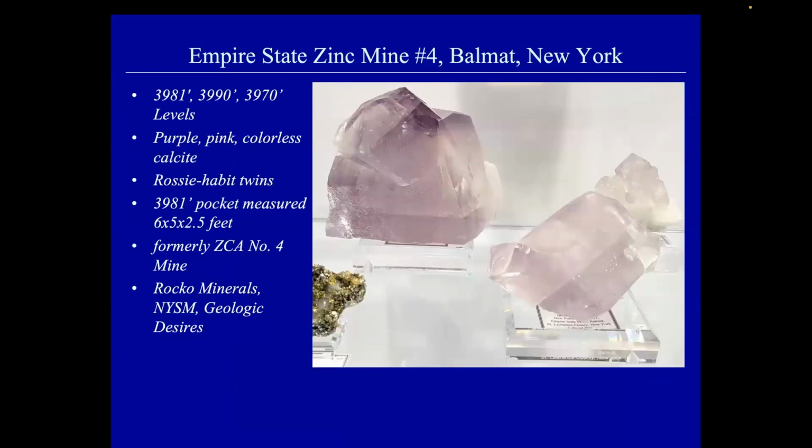And then closing with the biggest news of the year, there were at least 3 pockets found at the Empire State Zinc Mine, which was in Balmat, which is the old ZCA number 4 mine. It's now under new management, and they produced pockets of large calcite crystals that varied from purple to pink to colorless calcite, many twinned following the Rossi habit. And they were available from Rocco, who had them at the Springfield show, and then later at Denver.